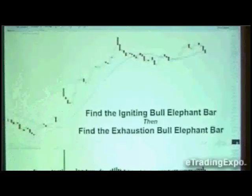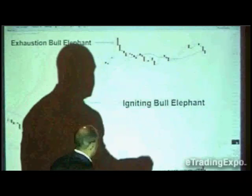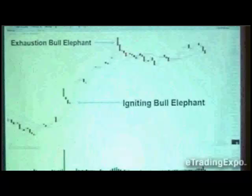And where do you think your sell bar is? Your sell bar. So you bought this bar. This is your bull elephant bar buy. Stop under the low. Ride. Isn't that a fat green bar way above the 20-period moving average? That's your exhaustion bull elephant bar. Igniting bull, exhaustion bull. Buy, sell. At level 6, 1,000 shares gets you close to $1,100 or so on this one single trade.